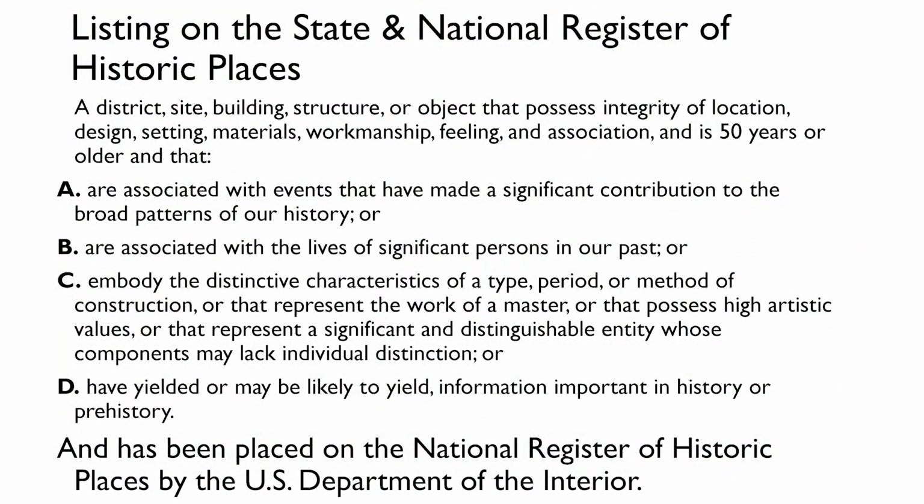These are called the four criteria of National Register listing. It has to be associated with events that made a significant contribution to the broad patterns of our history.